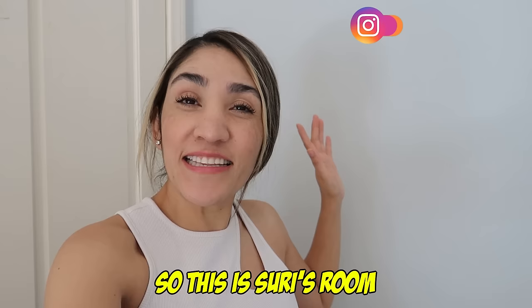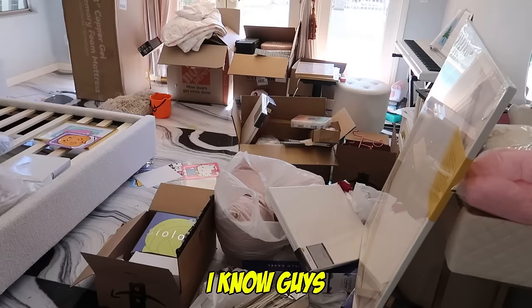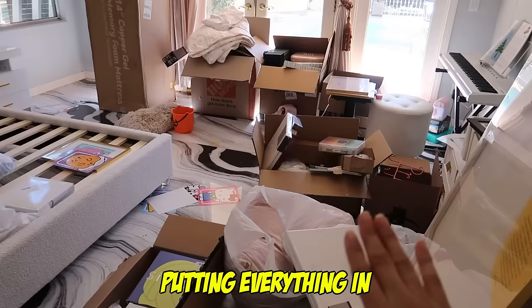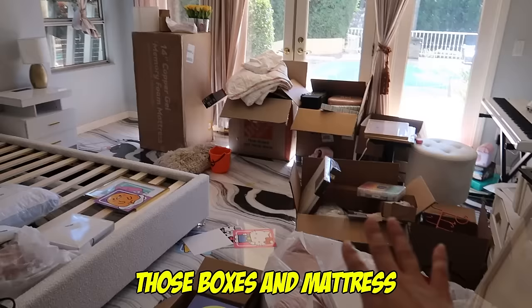This is Suri's room! I know, guys! This is a complete mess, but this is actually Suri's room, and we're gonna be decorating, putting everything in its place, those boxes, the mattress, and everything. We're going to be decorating the wall, and we have a lot to do, guys!